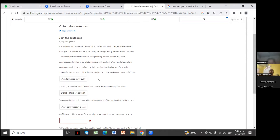Okay, so what you need to think about is the reason that it's wrong: all of your sentences are not written correctly. If we look at the example at the top: a newspaper clerk, who has to do a lot of research, is often new to journalism. So first we start with the subject. What is the subject? In this case, a newspaper clerk. And then we put the comma and we put in the extra information. But you are not doing that. You are making a sentence and then you put who.